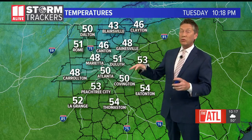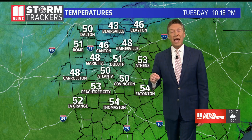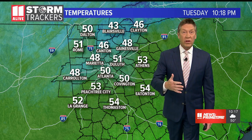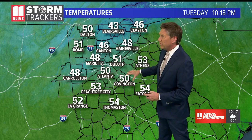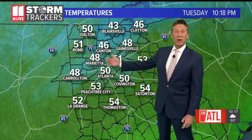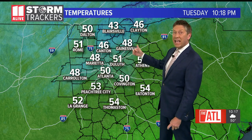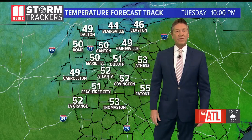But look at these temperatures. We've been cooling down pretty quickly today. In fact, our high temperature today was in the overnight hours before those storms came in this morning. And then after the storms rolled through, temperatures fell. Right now we're at 50. We have 48 though in Carrollton, 40s in Marietta, Canton, Gainesville, Blairsville, also in Clayton, 50s though to the south and east of us. Watch these temperatures as we go through the nighttime hours.